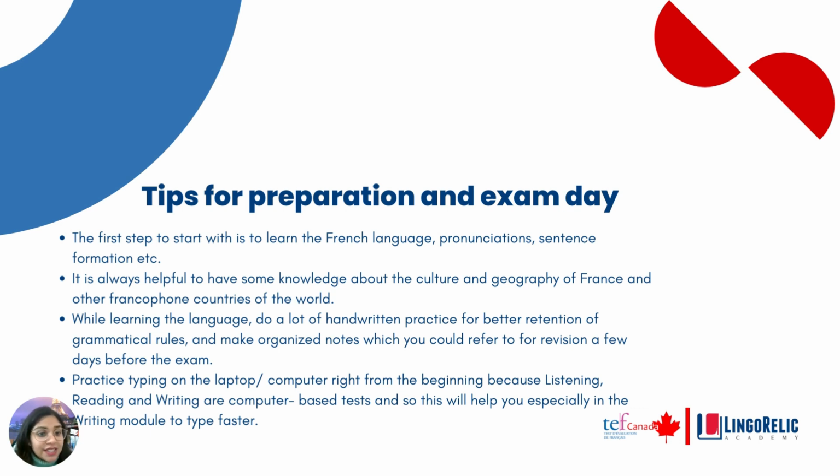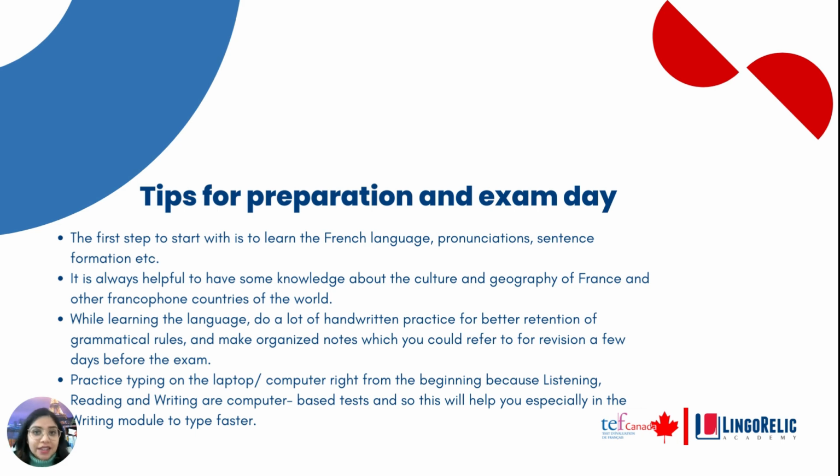Further, you should practice typing on a laptop or computer right from the beginning because listening, reading, and writing are computer-based tests. And so this will help you, especially in the writing module, to type faster. Now, unfortunately, we do not have any pen and paper based version of the TEF Canada. It's only e-TEF now onwards, ever since the pandemic. And this is a slight bit of a challenge for especially those who are not very tech savvy. Practice typing your writing tasks, especially on your computer or on your laptop, because that will help you get more comfortable with typing. This is a major factor that determines your writing score as well, even though not something to be assessed.